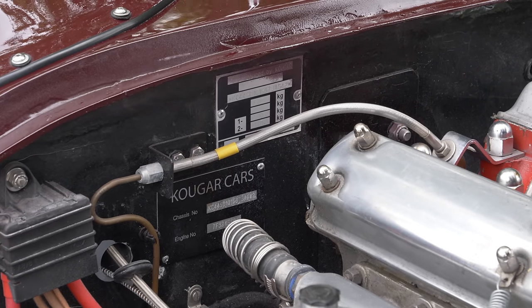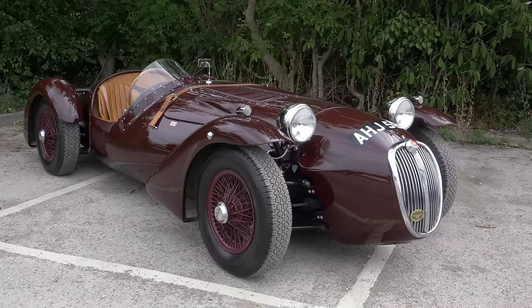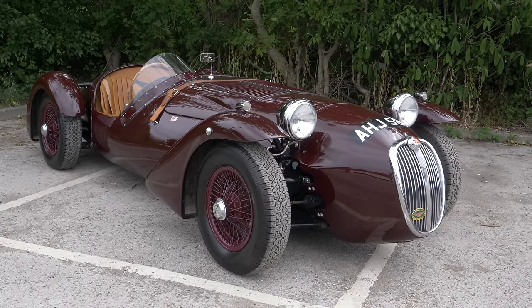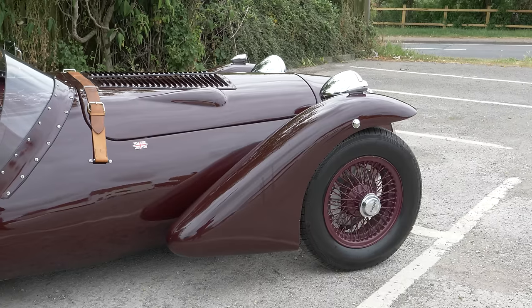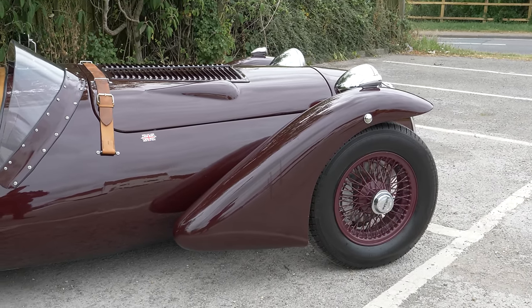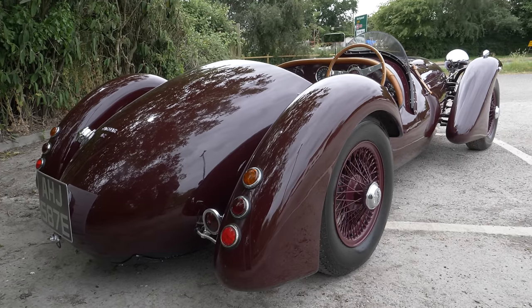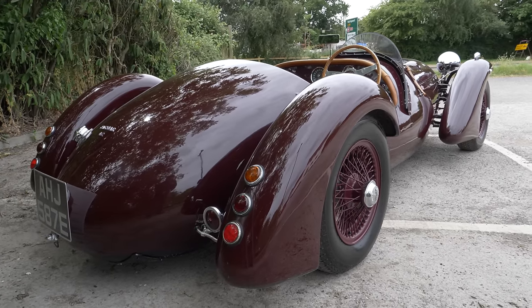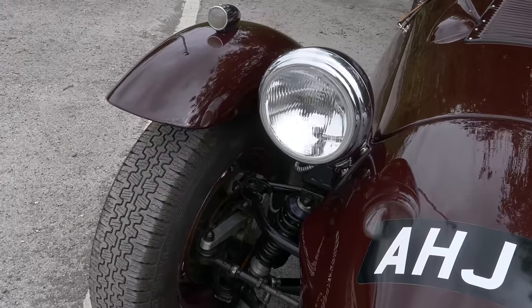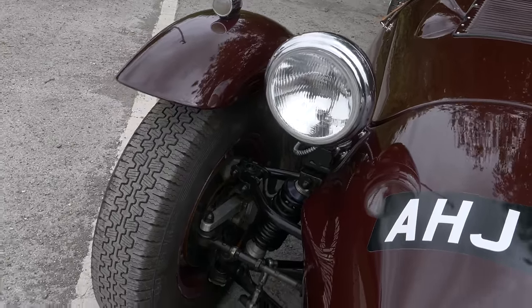But what a body this is. It's absolutely gorgeous. It looks stunning from inside and out. It doesn't have the outright composure or hoonability of a Cobra or something like that, but it is very, very special. The amount of love this thing gets is absolutely unbelievable.